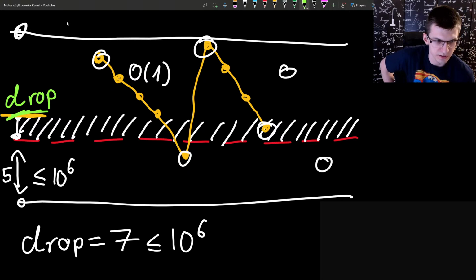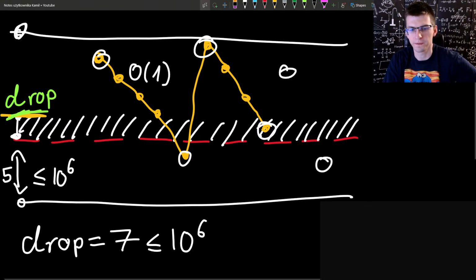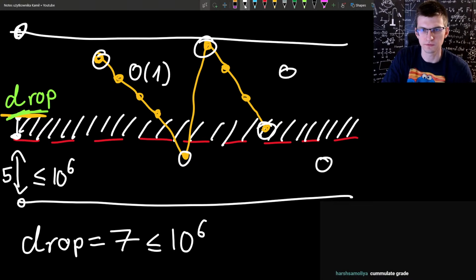Nice question. It's not in the FAQ. What? College CGA. What is CGA? I didn't understand the question by Harsha Molia. Yep, this all seems good. Accumulate grade. In the FAQ, doesn't it say that I'm a dropout? I studied in University of Warsaw. I don't anymore.